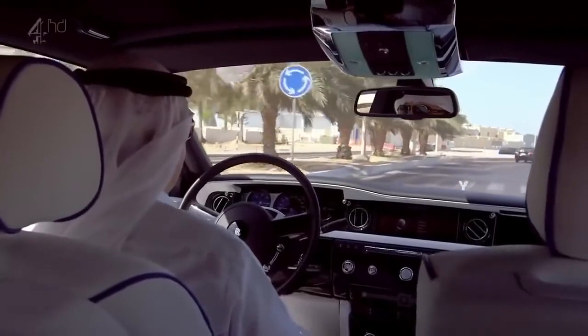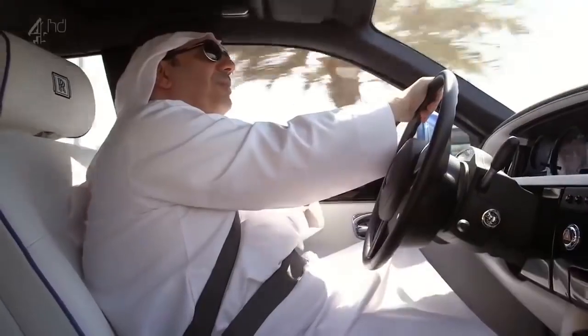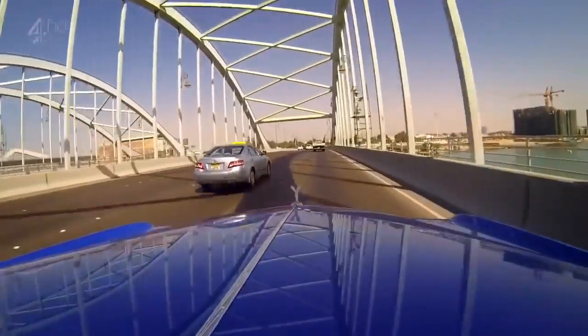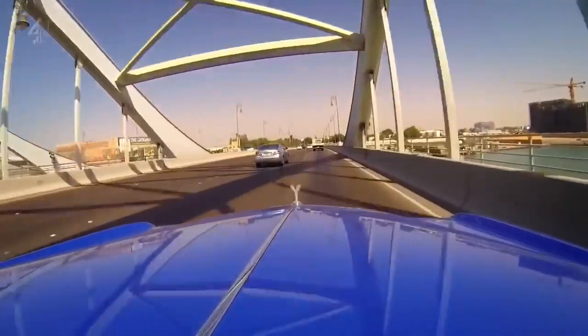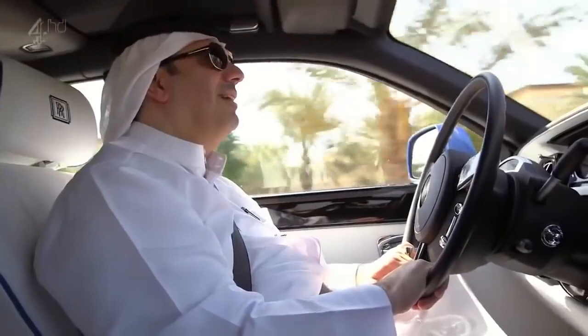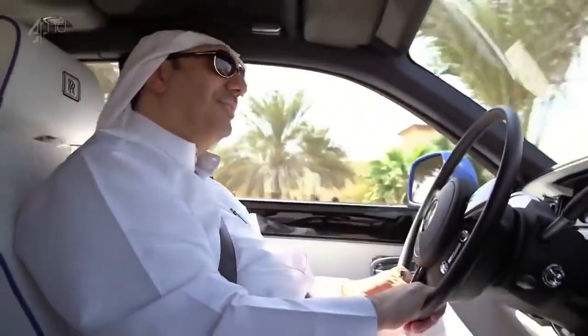Abu Dhabi city is very rich. There are more Rolls Royces bought here in Abu Dhabi than any other city in the world. All the Emiratis here, they like the cars. Some of the people, they like the cars more than liking their wives.